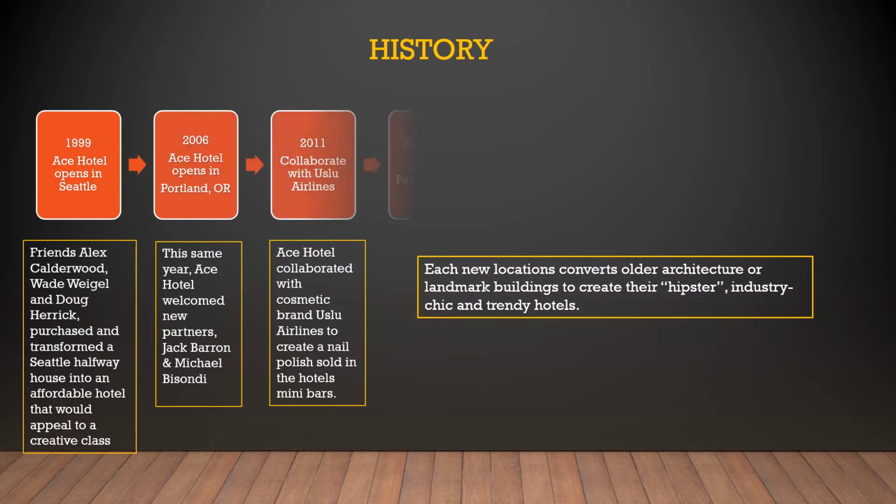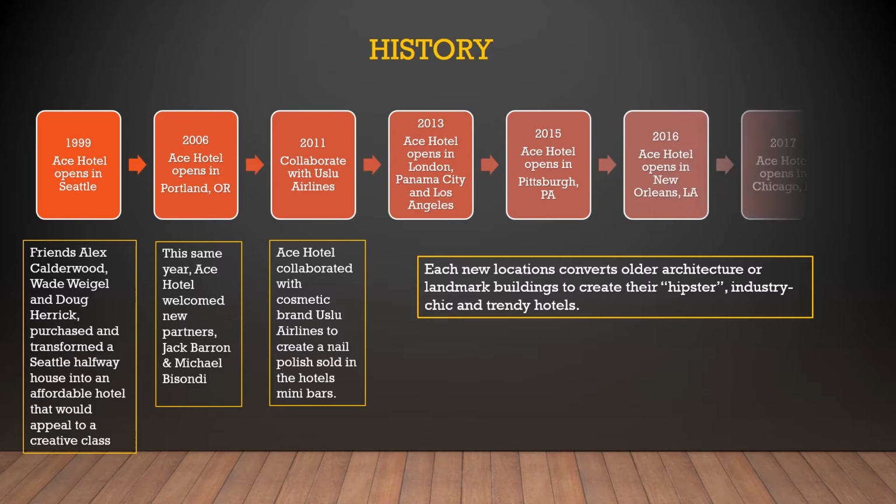The first Ace Hotel opened in 1999. Friends Alex Calderwood, Wade Weigel, and Doug Herrick purchased and transformed a Seattle halfway house into an affordable hotel that would appeal to a creative class. In 2006, Ace Hotel welcomed new partners Jack Barron and Michael Bissondi. That same year, a second hotel in Portland opened.